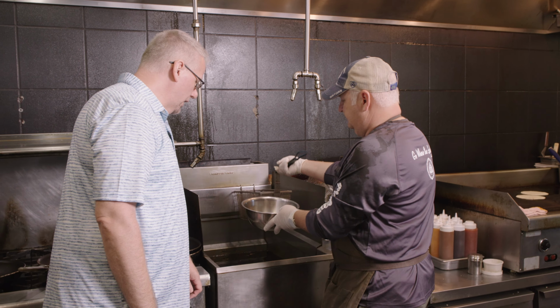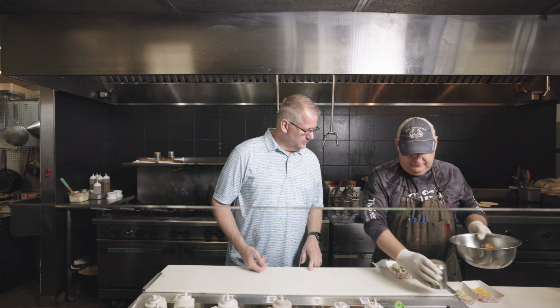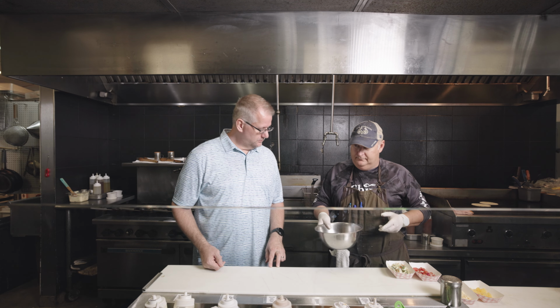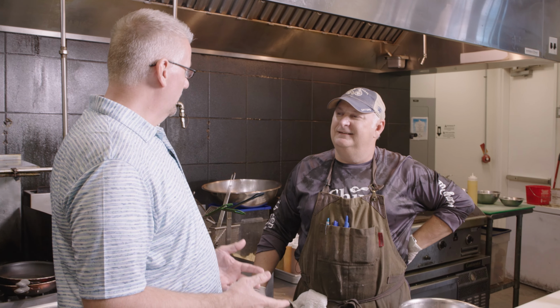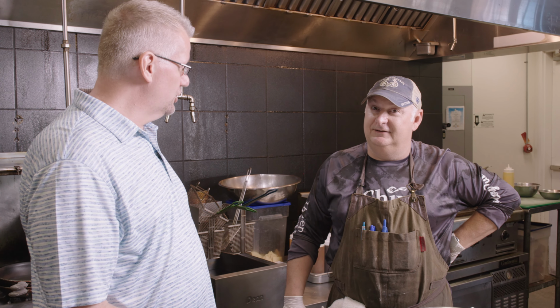Those scallops are looking great, Lou. A little bit of seasoning. So what's in the seasoning? Got a little bit of garlic powder, salt, and sugar. Okay. All right, Lou. Well, thanks for the cooking of the scallops and showing us how that's made. So let's have Elena step in and show us how we build them.